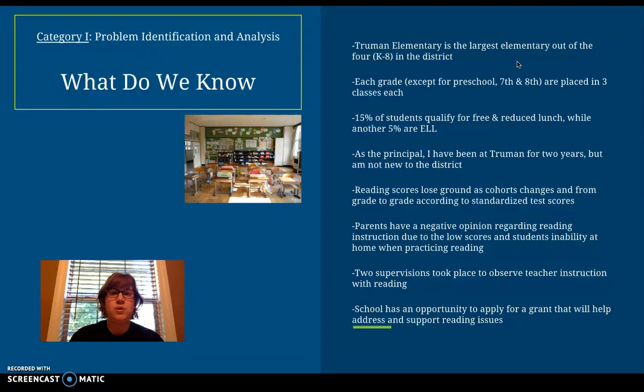The reading scores lose ground as the cohorts change from grade to grade according to the standardized test. Parents have a negative opinion regarding reading instruction. We have had two supervisions take place to observe teacher instruction with reading, and the school has an opportunity to apply for a grant that will help address and support reading issues.